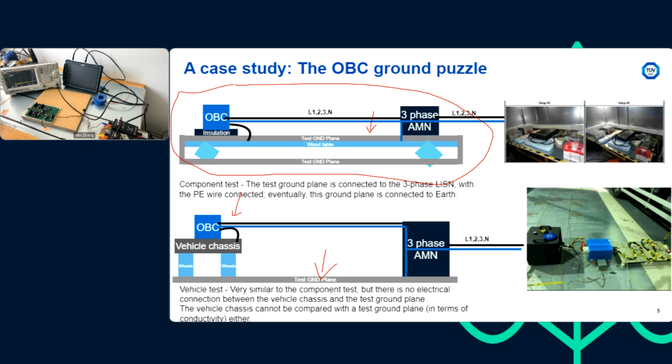Pretty similar to here, right? In this case, the onboard charger is grounded to the vehicle chassis. But between the vehicle chassis and the test ground plane, you now have non-conducting components because of the wheels of the vehicle.